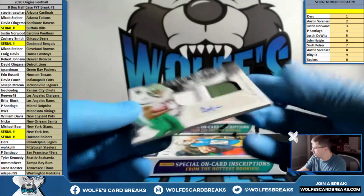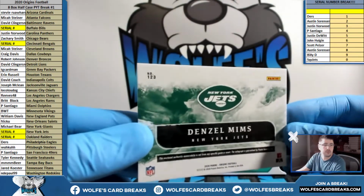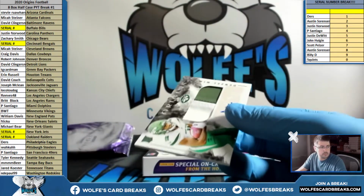Denzel Mims, another Denzel Mims. It's not numbered, so same thing. 1, 2, 3. It'll go to the three spot.